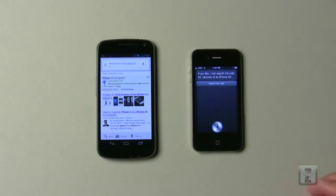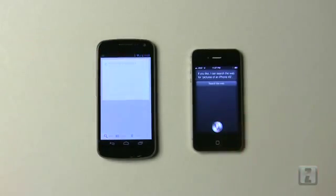So you can see here, if I say find pictures on the Galaxy Nexus, it will only find pictures. It won't show me pictures. So let's try that again. Show me pictures of the iPhone 4S.